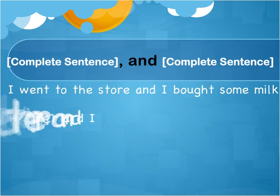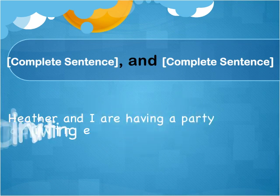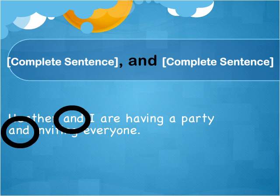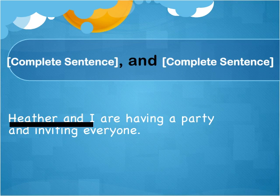A second example, Heather and I are having a party and inviting everyone. Notice this sentence has 2 ands. The first, Heather and I. This is not connecting 2 complete sentences. Instead, it is connecting 2 nouns, making a compound subject. We do not need a comma with this and. The second and, Heather and I are having a party and inviting everyone. This and also is not connecting 2 complete sentences. It is only connecting 2 verbs, making a compound verb. We do not need to put a comma before this and.